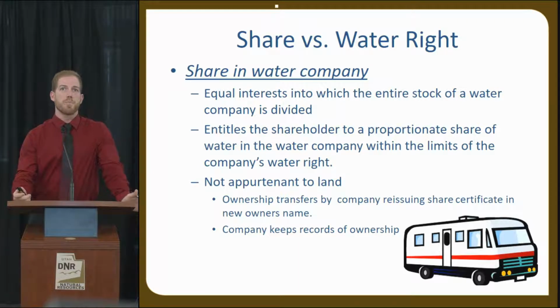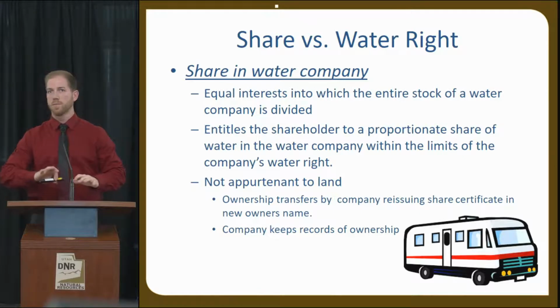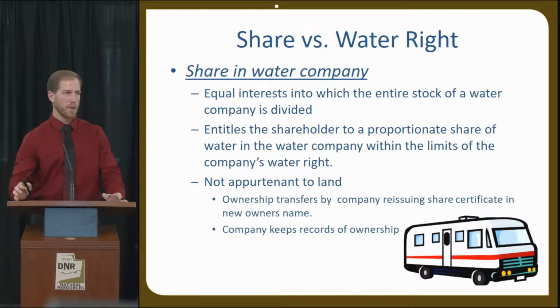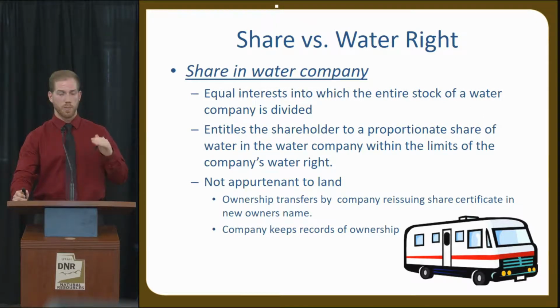Let's say I own a share in a company and I want to use that water somewhere else, outside the limits of the company's water right. I can do so, but there are a few steps. I like to think of it as a three-part process to be able to use the water outside of what the company's water right is approved for. We'll go over the rest of the presentation, and we'll be going over those steps.